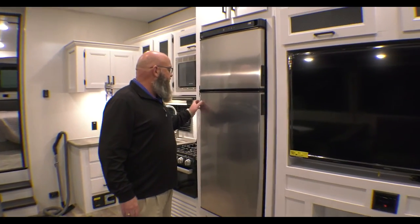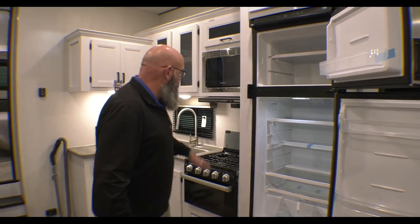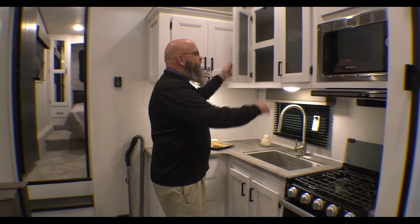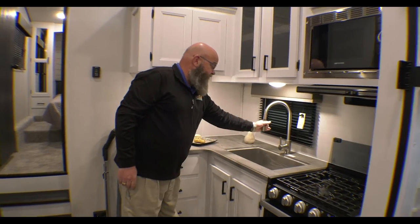You've got a 10.6 cubic foot, 12 volt refrigerator, glass shelves, gallon jug storage, three burner stove and oven, nice food prep area, beautiful cabinetry, nice shelves in the cabinets for extra stuff. Big farm style sink, single lever faucet with a sprayer.